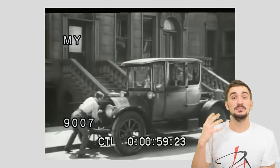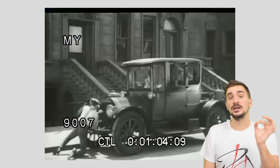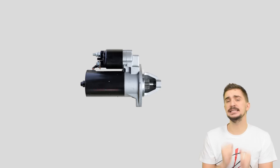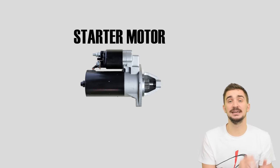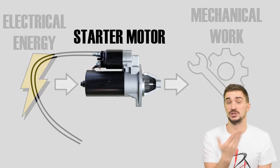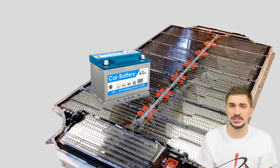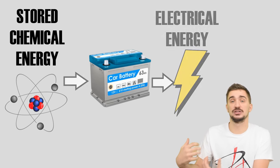And necessity is the mother of all invention, so soon we evolved past crank handles and started using electricity to start combustion engines. And so today we start our engines by using a starter motor. Now, just like any electrical motor, the starter motor turns electrical energy into mechanical work. The electrical energy comes, of course, from the car's battery. And although it is a lot smaller than the battery of an EV, it works on the same basic principle of storing chemical energy and converting it into electrical energy.